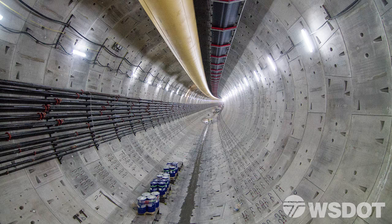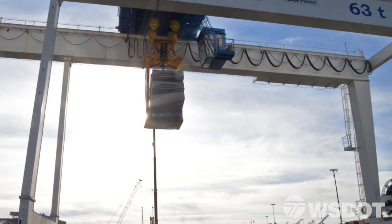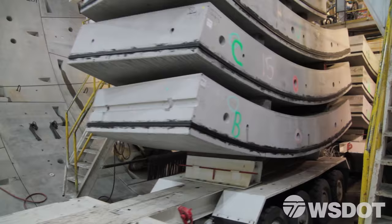This giant concrete tube is the SR-99 tunnel in Seattle. The basic building blocks of the tunnel are the curved concrete segments that form the outer wall. The story of how all these segments become a tunnel started at the Encon plant in Fredrickson, about 45 miles south of Seattle.